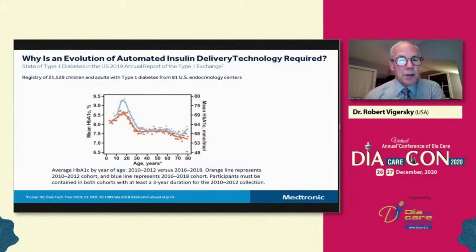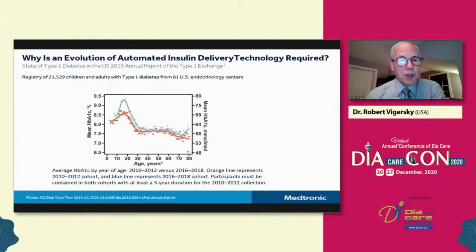We have a situation where the population, again, arguably in the best diabetes centers, even in adults as they get older, don't reach the goal of 7%, on average in these centers. And what is most dismaying is that it actually looks a bit worse in the 2016 to 2018 time period than it did 6 years earlier, suggesting that at least up to that time, the technology, which has a high penetrance in these diabetes centers, really hasn't made much of a difference.